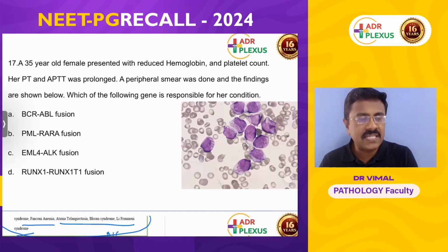Moving on to the next question, the 17th question. A 35-year-old female presented with reduced hemoglobin and platelet count, and PT and APTT were prolonged. So hemoglobin reduced, platelet count reduced, and PT-APTT prolonged. This was a case of disseminated intravascular coagulation.